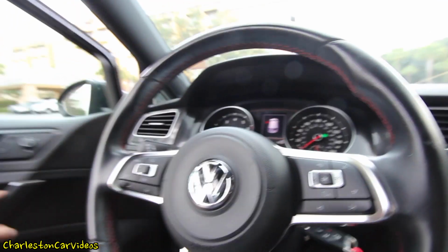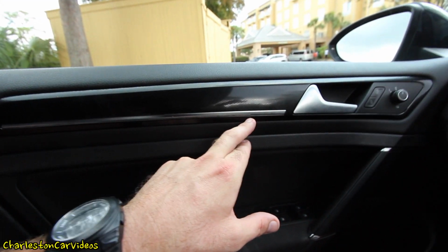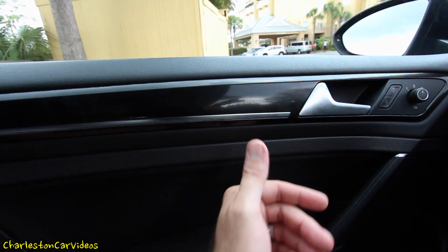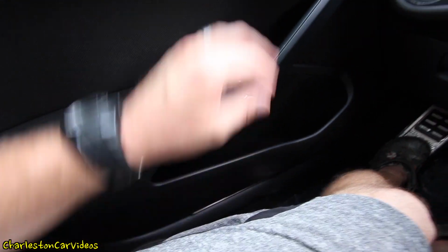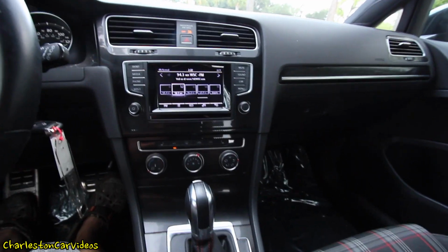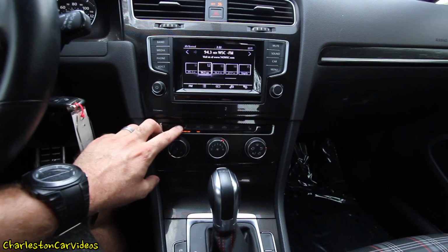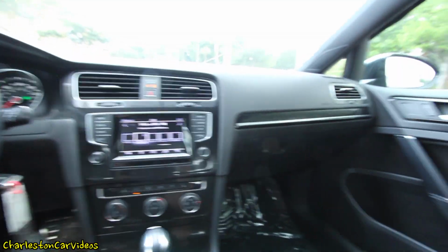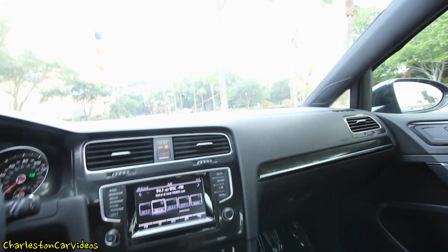One thing I noticed at night on the door panel right here, I know you can't see it now, but there's a strip of lighting right through there that brightens up in red, and it does it down on the door sill right there as well. So that's pretty sweet. But again, fit and finish is great. You got heated seats on driver and passenger side, so you can heat those up. Not that it gets really that cold here in Charleston, but it's helpful if you do need it.